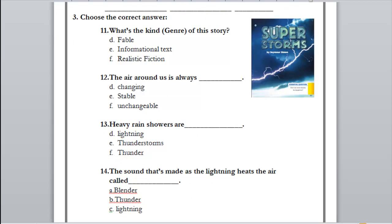Now let's get to number 3 in our section today. The third selection called Superstorms. Anybody remember this selection? It was interesting. Okay, now let's get going. What's the kind or genre of this story? Fable or informational text or realistic fiction? Exactly. It was informational text as it gave us many information. Okay.